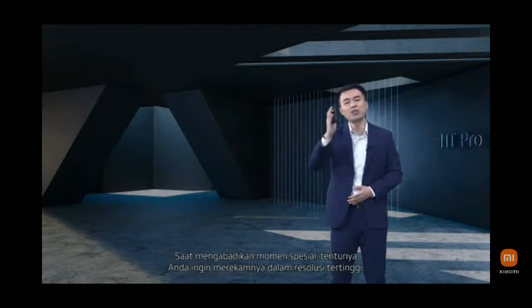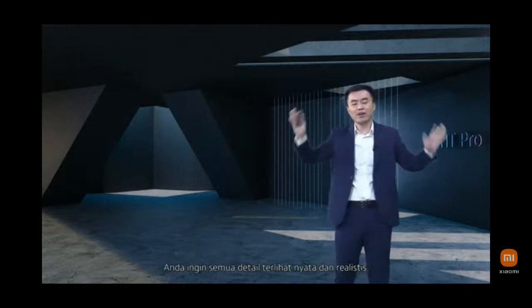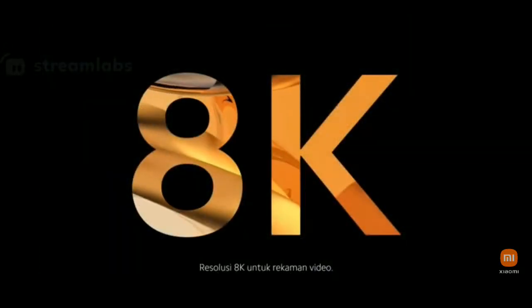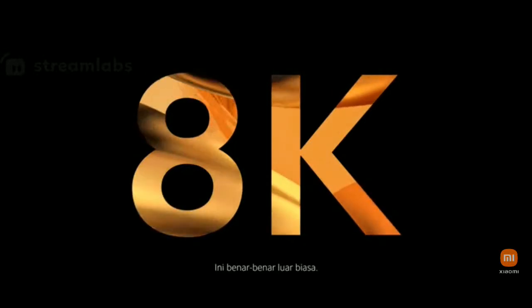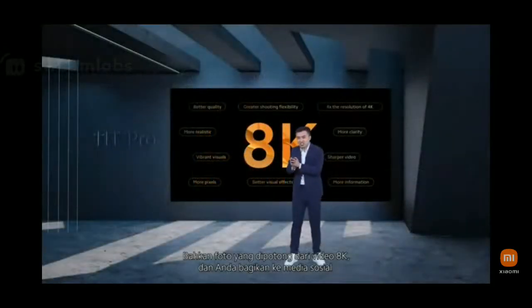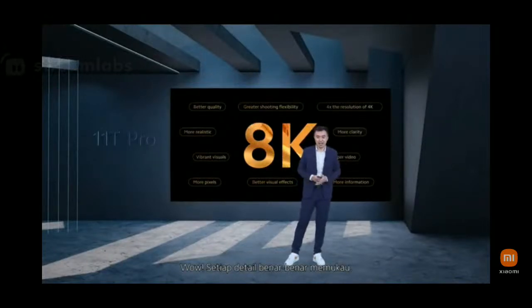When capturing these special moments, you want to record it in the highest resolution. You want all the details. You want the real life as realistic as it could be. That's why in the Xiaomi 11T Pro, we're giving you, boom, the 8K resolution in video recording. This is truly amazing. What does 8K recording give you? 8K is one of the highest resolution available in the smartphone right now. Even if you cropped out a photo, even if you cropped out a small scene and shared on social media, wow, the results are simply breathtaking.